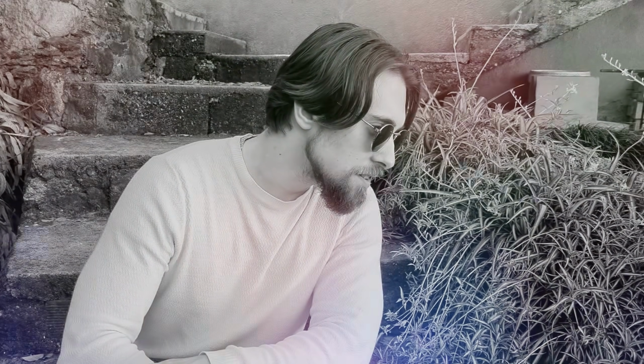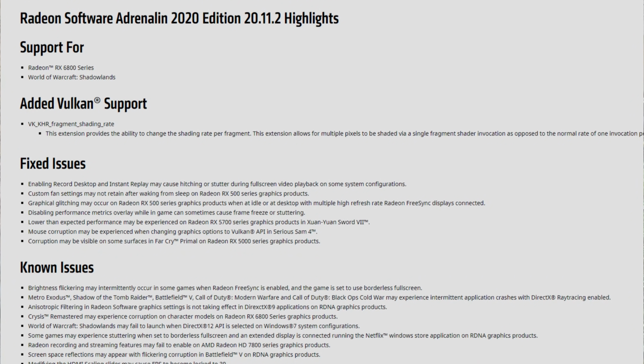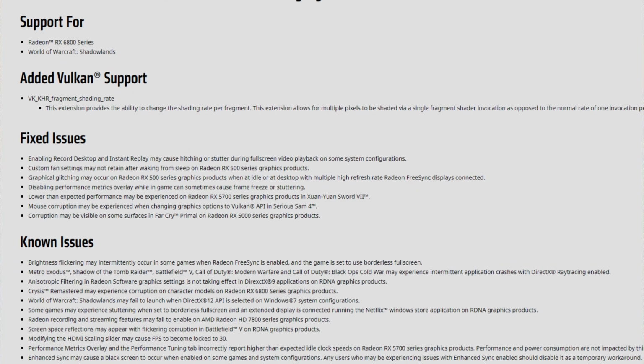So this 20.11.2 driver brings the support for the new World of Warcraft Shadowlands. It also brings a lot of fixed issues, something that wasn't presented on the previous drivers because they were working on this driver, I think. But it also brings a lot of known issues. So it brings more fixed issues, but a lot more known issues.